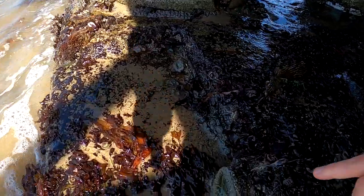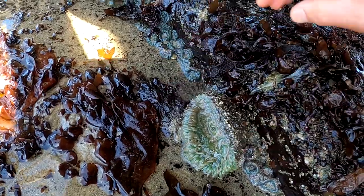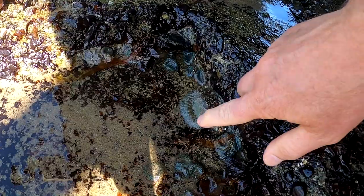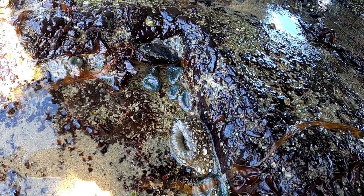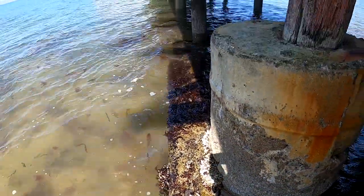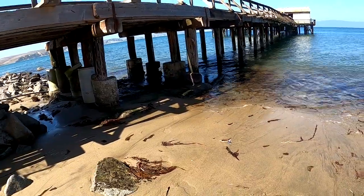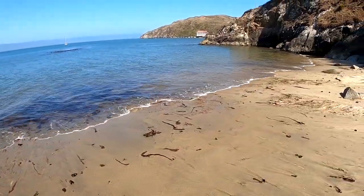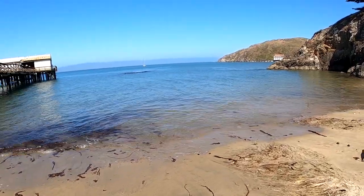It's weird when you touch them, they're kind of sticky, so they catch fish and stuff. There's one. That one closed way up. And these are barnacles. No starfish there. I can see why seals would want to hang out here. This sand is super soft and cushiony. It kind of sinks when you walk on it.